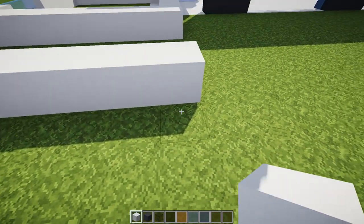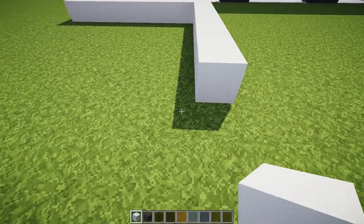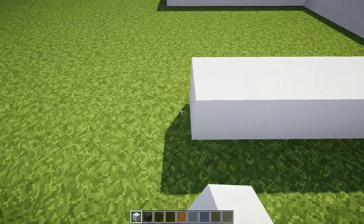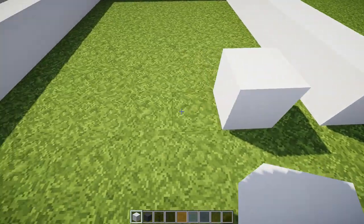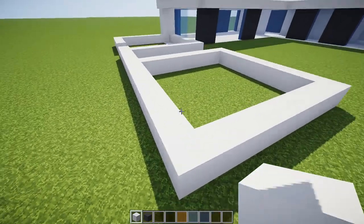And then we're gonna build another bedroom that goes 1, 2, 3, 4, 5, 6, and 7. And then here's number 8. And then we'll come this way, like that. And then we're gonna come around here. There we go. All right, that's pretty cool.